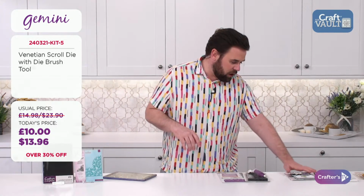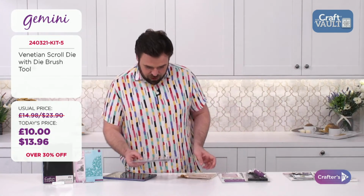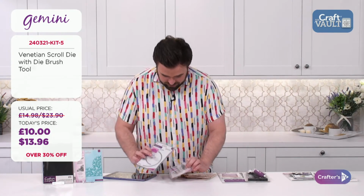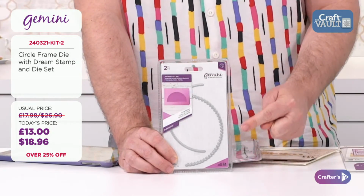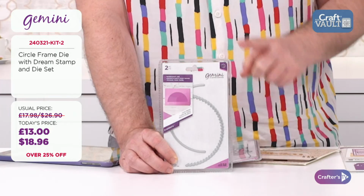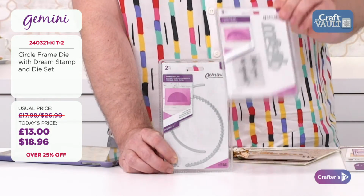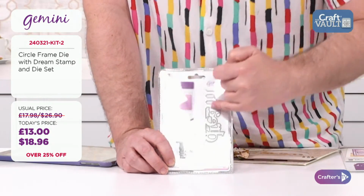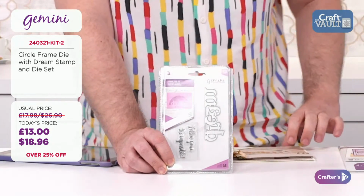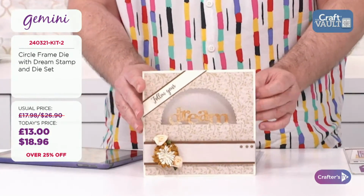The next one we're going to go on to is the circle frames, which are these ones here. So what you're going to get in here is the circle frame itself. Now, these are brilliant for doing all of the over the edge words I'm about to show you, but you can use them with loads of different stuff. What you're also going to get in here then is the Dream Edgeable Sentiment too. Not only do you get the die, you also get stamps in there, so you can make that into a full project.